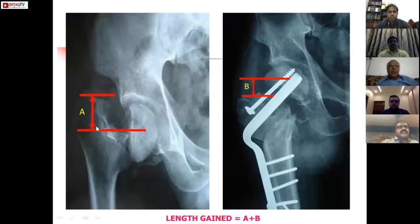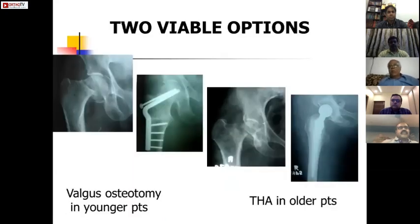And if this is a shortening A, the coxa vara you see, the trochanter has gone up, you have to bring it to the level of the center of the head of the femur. This has gone down. So if A is the shortening, then A plus B is the gain in length by a Pauwels' osteotomy. That's the beauty of this osteotomy, that limb length equalization can be achieved. The two options are left now.